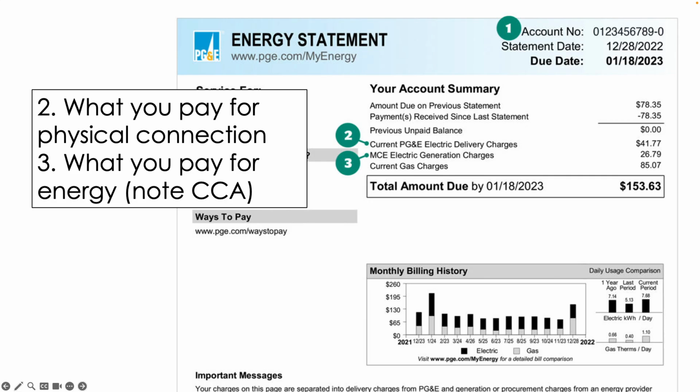Okay, so let's talk about an energy bill. PG&E itself actually has this whole thing that tries to break down the bills, so I'll just walk through this. This is something similar to what you might see. So PG&E electric delivery charges, item 2. This is what you are actually paying for the physical infrastructure that connects the power generation to you, right? That's all the wires that go in between.